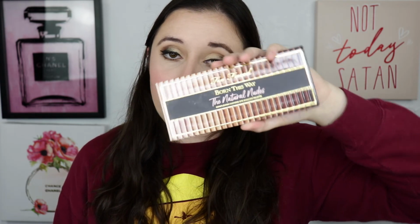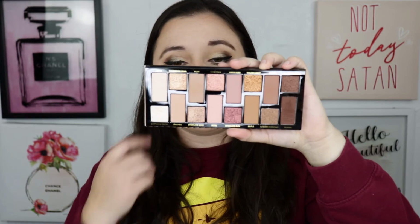And then last in the category is the one that I'm talking about, where I've only used it once, but I knew it's gonna be my favorite, is this Too Faced Born This Way Neutral Nudes. Now, I was fortunate enough to have gotten this during the 21 Days of Ulta sale because they had this half off, and I've been wanting this for a really long time, but look how beautiful that is. And yes, I have only used it once, but I can just tell that it's going to be my favorite because of the palette, the colors in it, and just, it's everything I ever wanted in a palette.